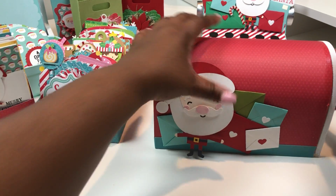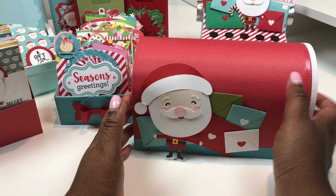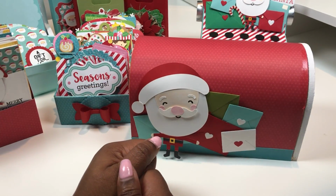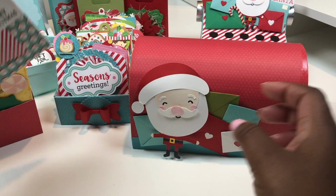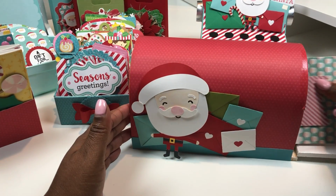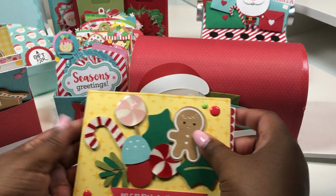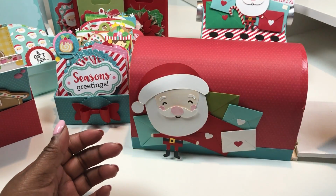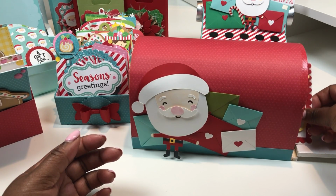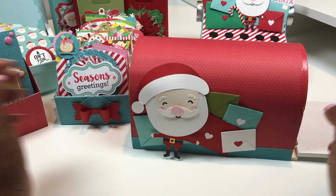I decided to alter a mailbox instead of creating one out of paper because I really wanted him to be sturdy, and I also wanted him to be able to hold an A2 size card. So easily A2 size cards can fit inside this mailbox. Love it. It's so cute. Can definitely hold a lot. It actually can hold all of the 8 cards that I created from week 3.